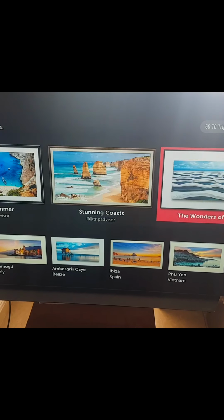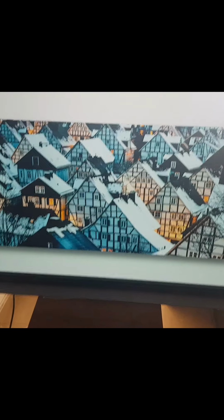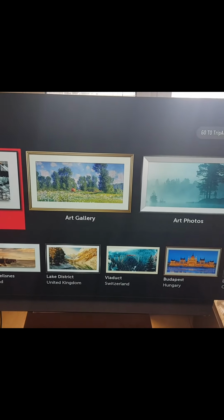I will show you some more. Everything looks amazing. Let me show you some other details. We will enter the gallery now. Let me show you some amazing things. Some amazing pictures, I would say. Really amazing photos, great details, I would say. Of course, in life they are much better. Everything is 4K here.